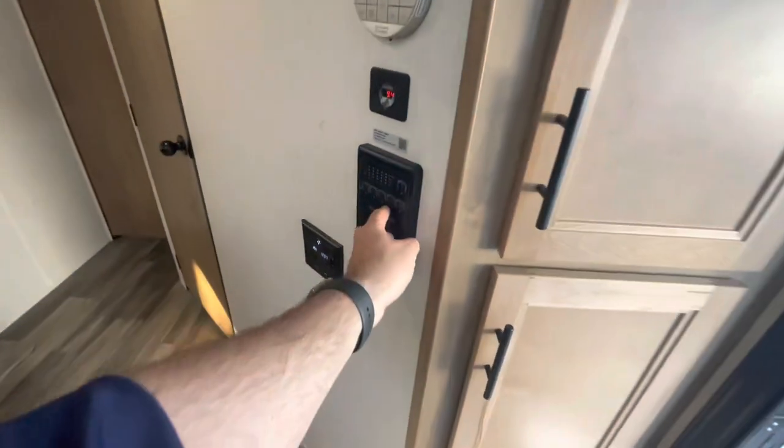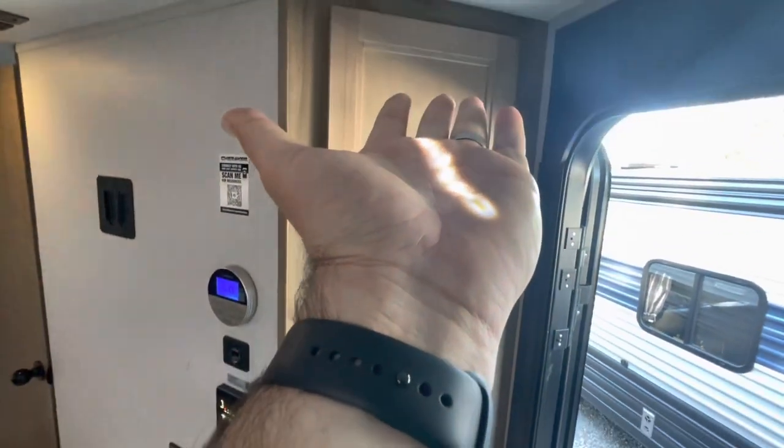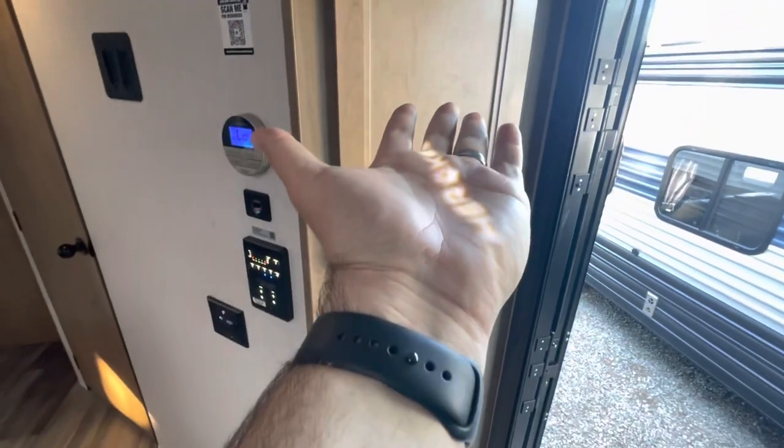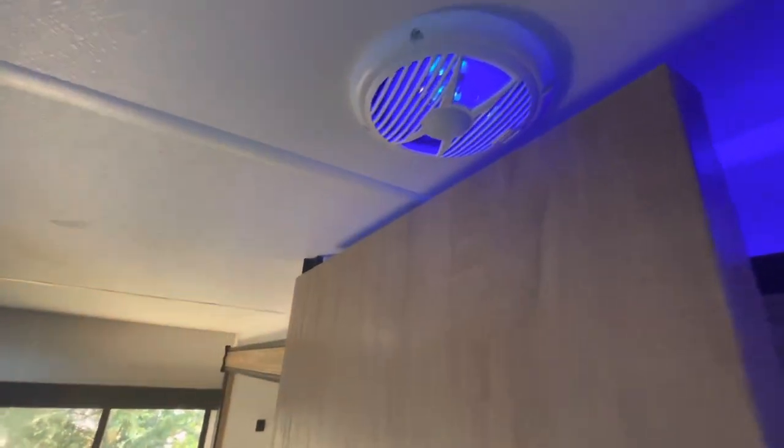Throughout, we mentioned these accent lights. Right here, the drops down the little Cherokee logo. There's one outside, and you can see the one here. That's a little nightlight that shines down on the ground. Nice little feature there. And the accent lights in the speakers.